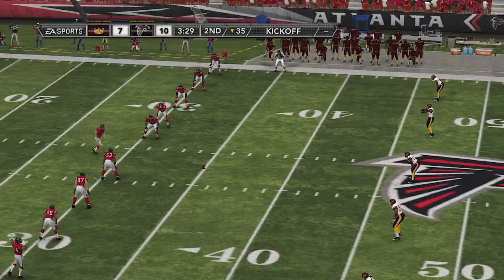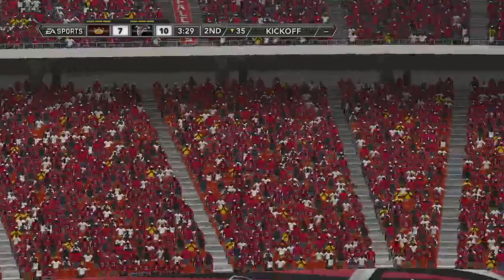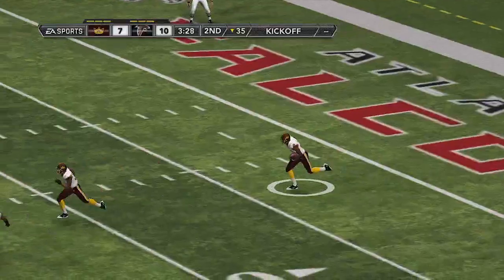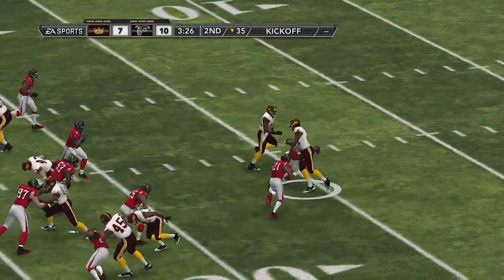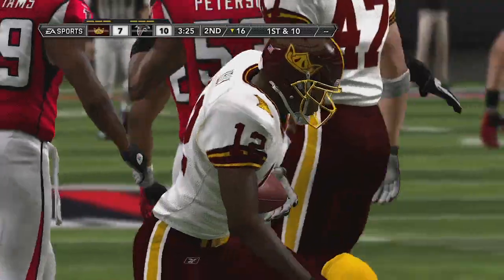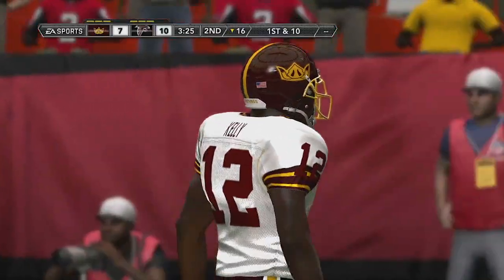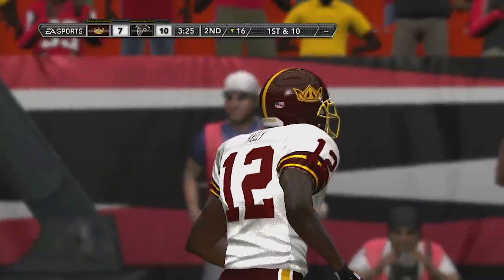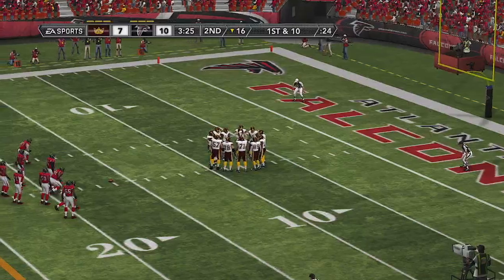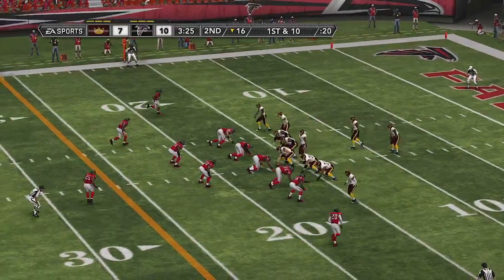Atlanta will be kicking off. Hall is back to receive the kick, and takes off from his own goal line. The stop was made by Owens. They'll get the ball here at the 16-yard line. First down and 10.